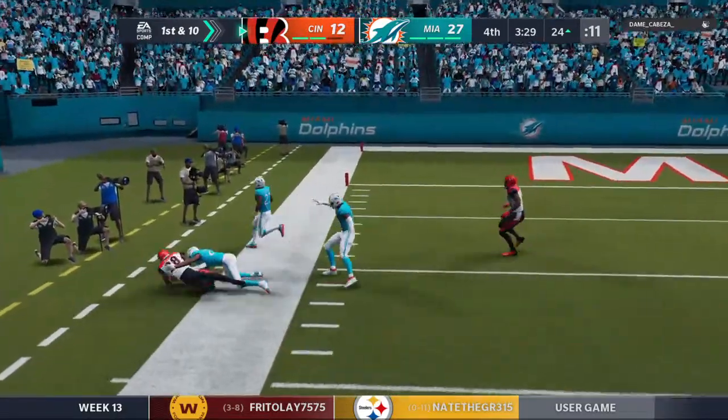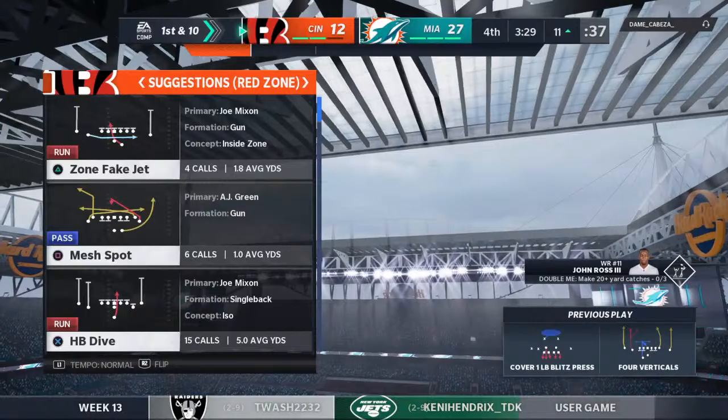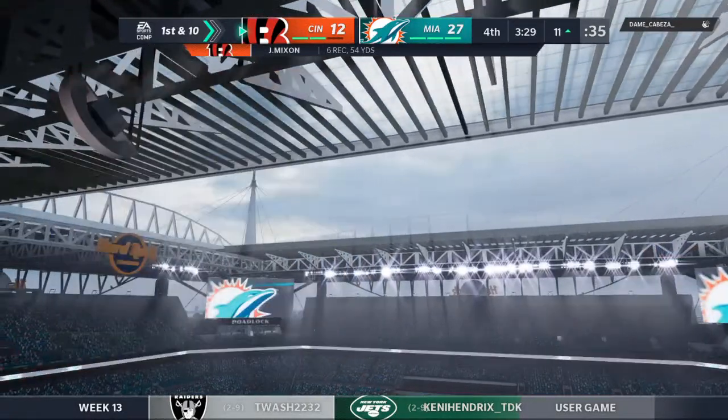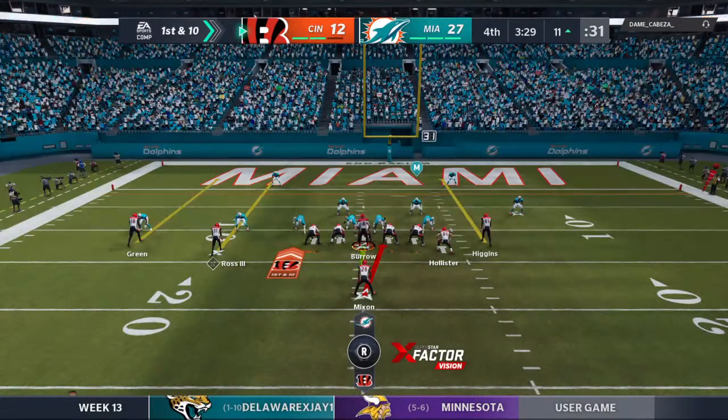Burrow going to get this into the hands of Mixon, his running back. And he's out of bounds. Almost gets to the 10. Add the gain here to the previous play, and it's better than 40 yards total. Now a 1st and 10 at the 11.